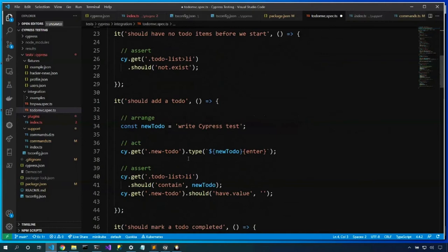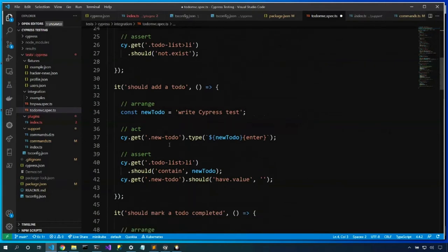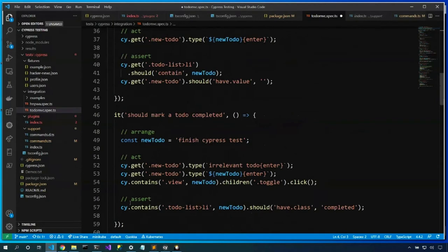Let's level up again and start interacting with the page. So let me go get the new to-do box, and I will type in that new to-do box and push enter. So I'll go now look into my to-do list and validate that I have that new to-do and that my to-do box is empty. Now notice that we're not awaiting anything. There's no promises that we need to resolve. By the time this task finishes, we know that all the JavaScript events associated with that event have finished. That's perfect. We can see the standard arrange, act, and assert syntax for tests, and we're using that here in Cypress as well.